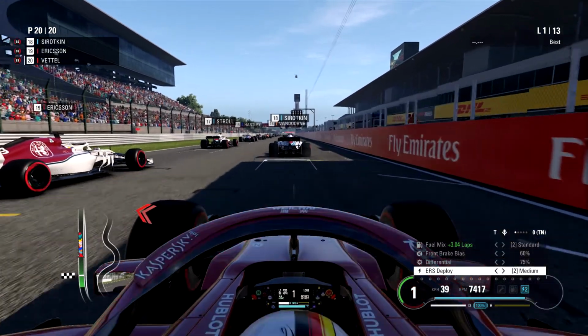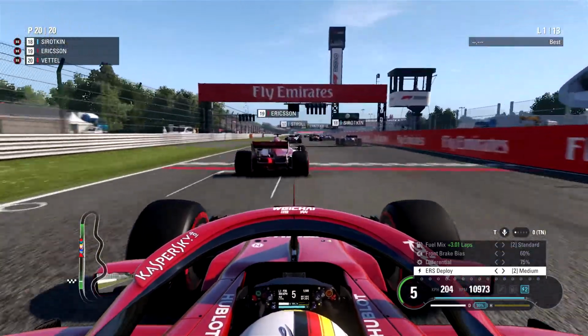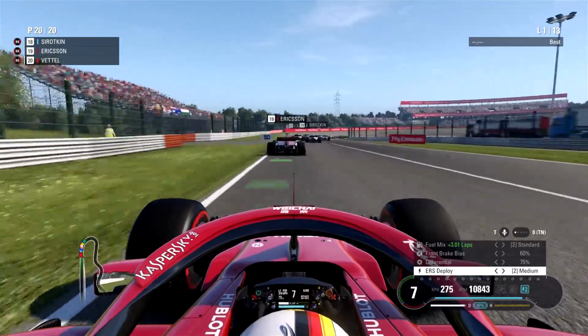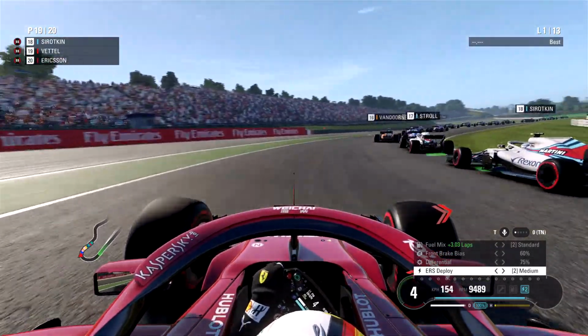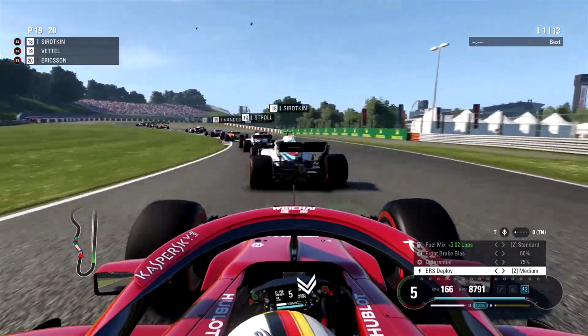And lights out and away we go. It's a nice start, but now we lost a little bit of momentum. We're going to turn up to medium ERS deployment and head to the first corner. We're going to be very careful here, side by side with Marcus Ericsson. We're going to try to make the move, but it's a little bit risky. But we can make that move.